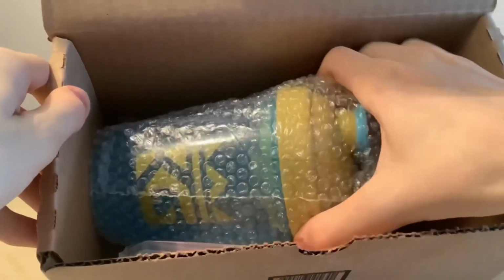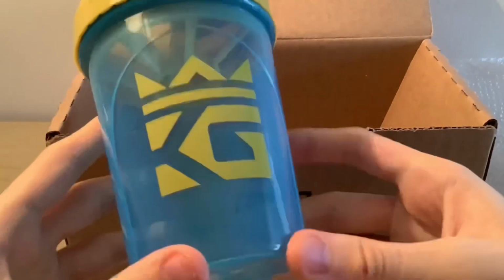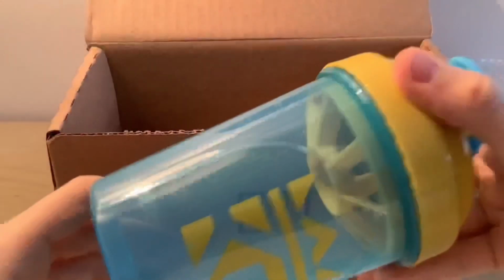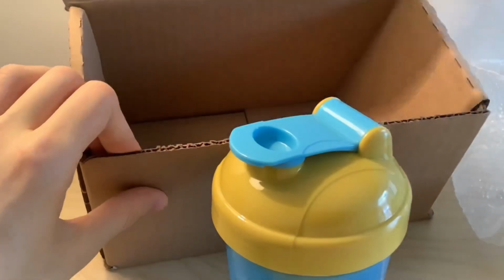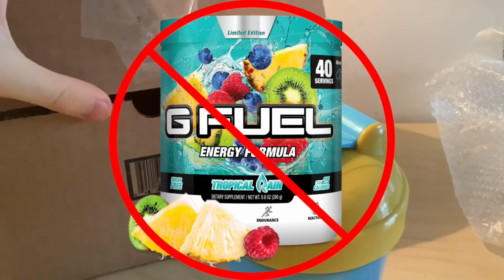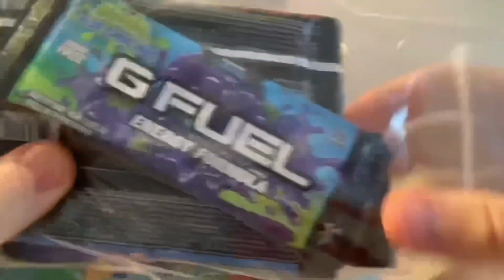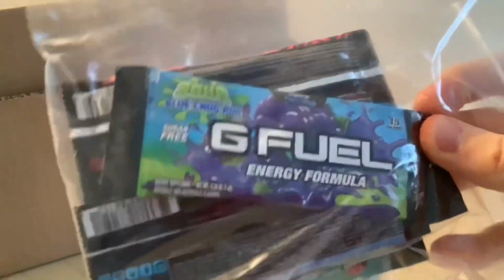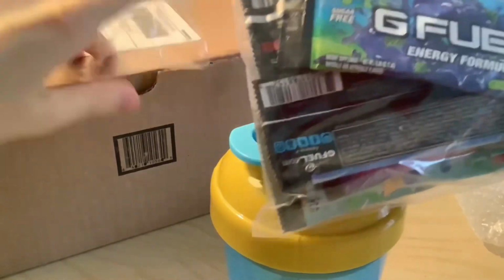we got our shaker cup. GFUEL. I have no idea what this is. I have no idea what that logo is. But it's blue and yellow, which is pretty cool. I guess I'll set it down here. And then in the box, we actually did not order a tub of GFUEL. We got a sample pack, so we have like 7 flavors. I heard this one is the best, sour blue chug rug, so I'm probably gonna try this out now.